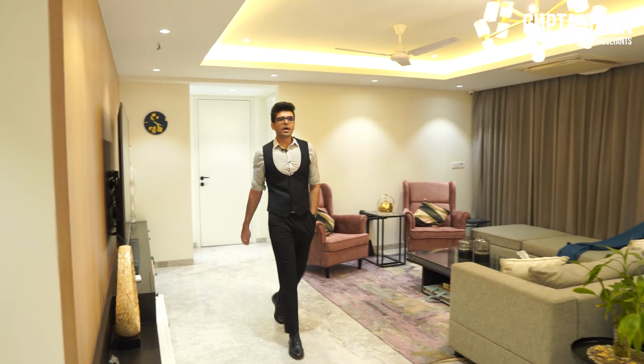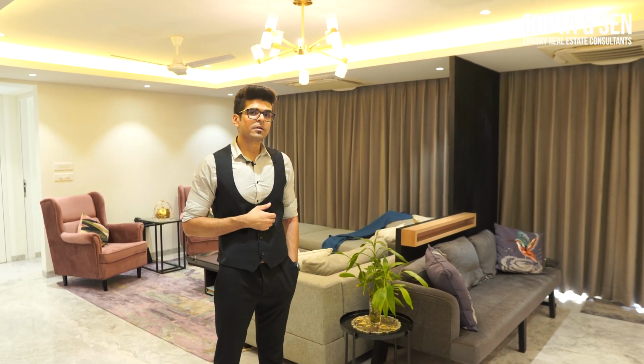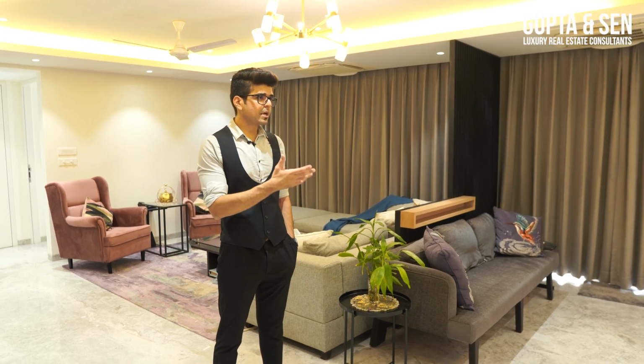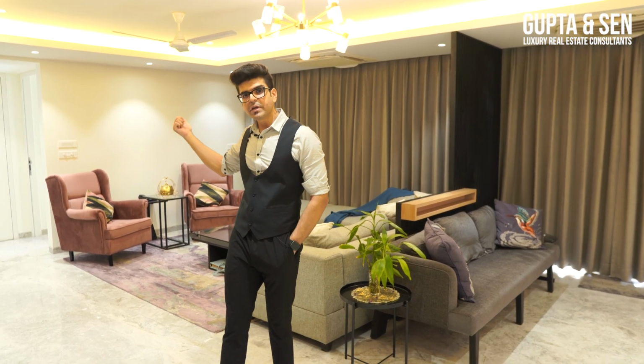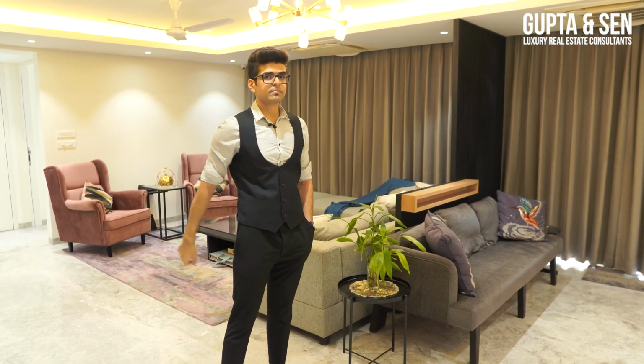Now the unique thing about this house is its very layout. You see, in a conventional house you have all the bedrooms clustered up together, which creates kind of a tight living space, honestly, if you ask me. But the unique thing, like I was saying about this house, is that you have two bedrooms off to one side of the living area, and there are two other bedrooms, one of them being the master, on the other side of the living area. Let's go check them out.